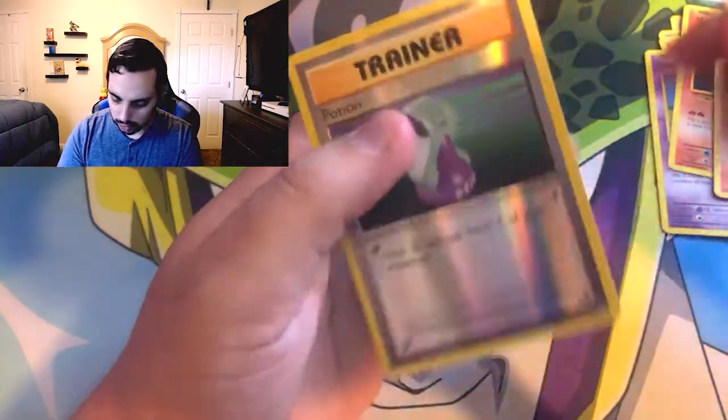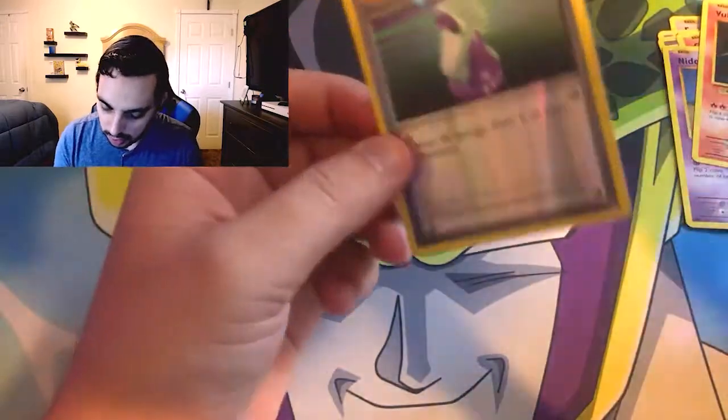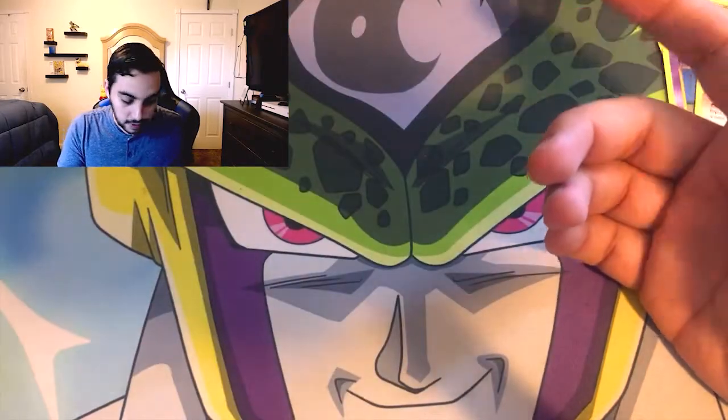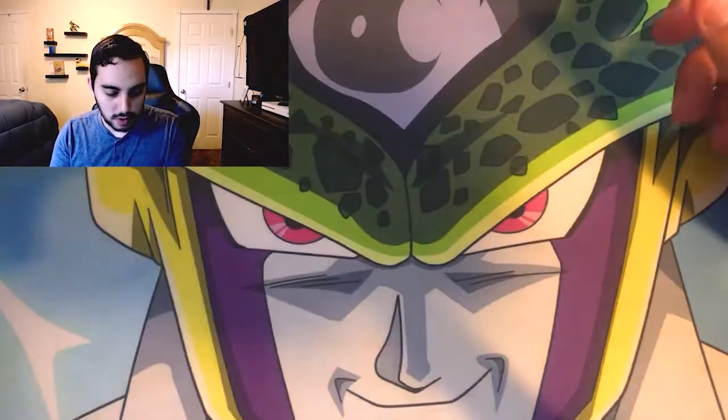Is that the rare? The potion? Or is that the, wait, what? Holographic potion, what is that? At least it's holographic. I mean, you know, those are always good to me, and they're gonna go in that nice little box I got here, and then we'll see what happens with those.